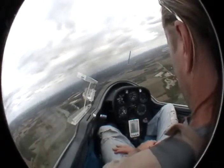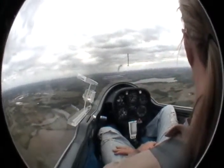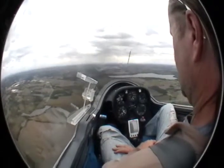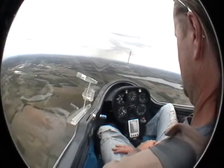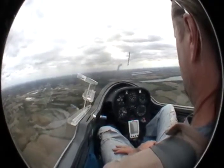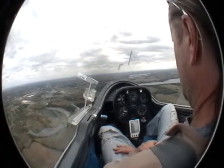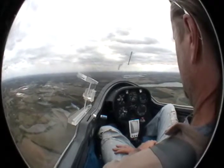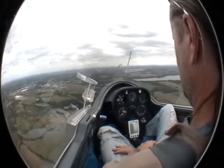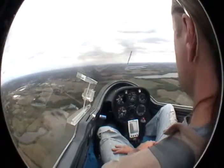Now we got to leave it, but I'm going to go right upwind. A lot of times these things will form in streets, so if I go upwind, maybe we can stay in the lift and have our wings level. Let's see if it works. Down here to the left. Yep.